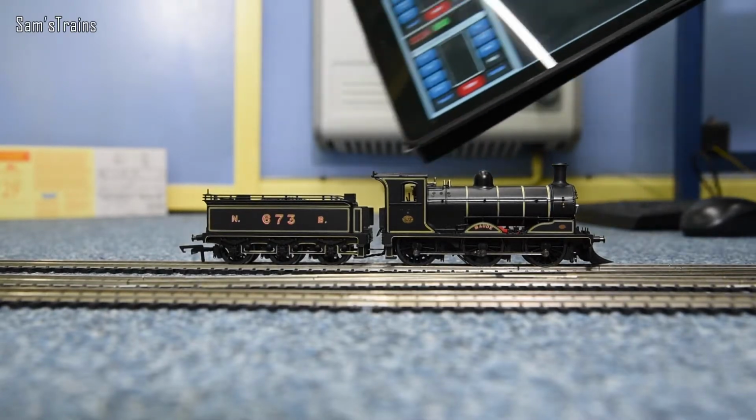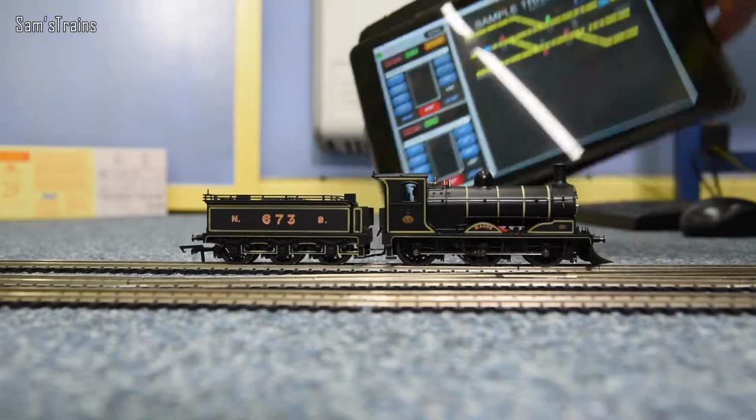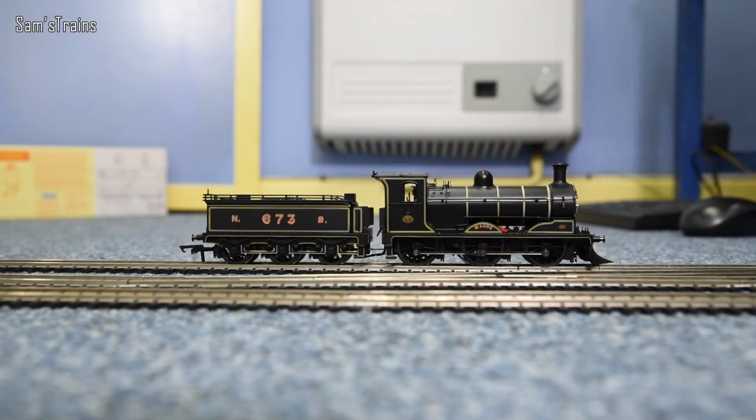So what I'm going to do is, got my iPad here, I'm going to hit the first button. I'm just going to press the first whistle just to confirm that this thing is actually connected up and working and on the right number. So I'm going to hit the medium whistle. Whoa, hopefully you heard that. For a tiny engine, that was actually quite a big noise.